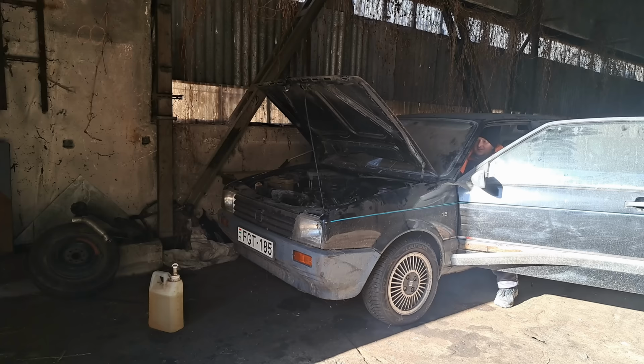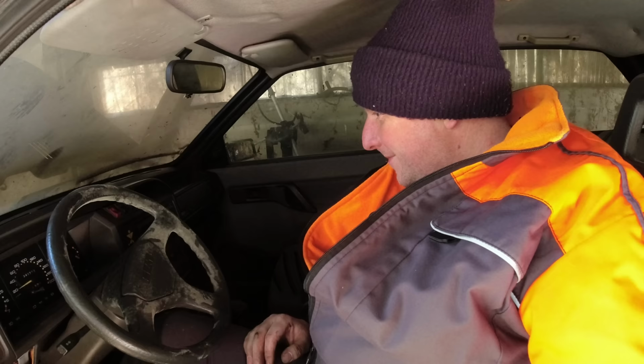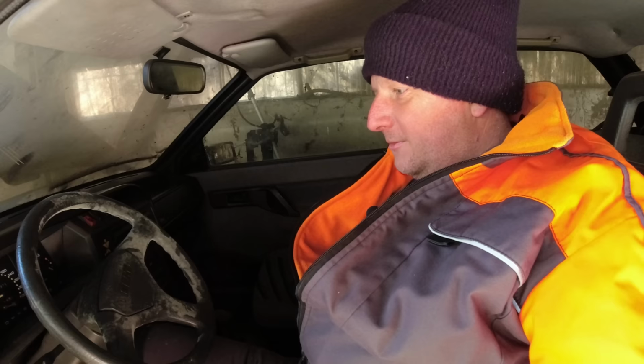No way, it's actually working. Bloody hell. What do you reckon? I'm over the moon. This is really cool. Really cool. There is a pump in here as well because we pumped up the tires.